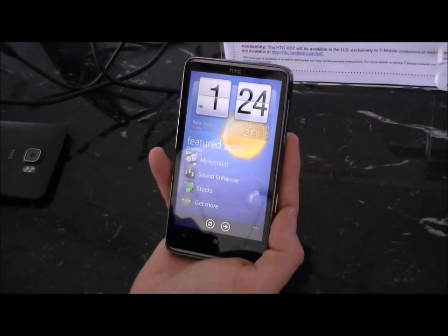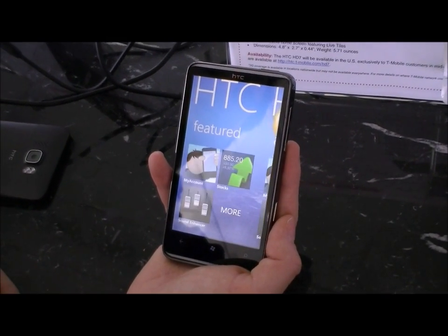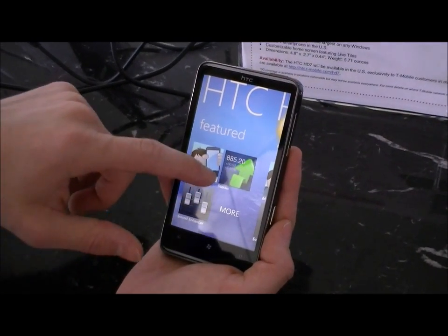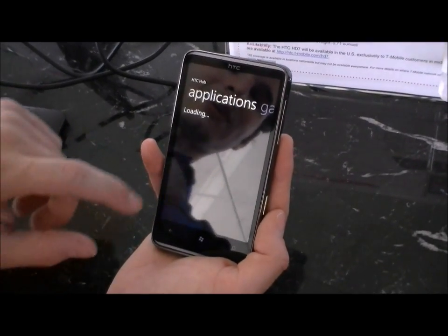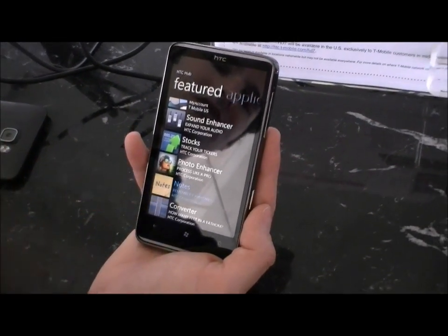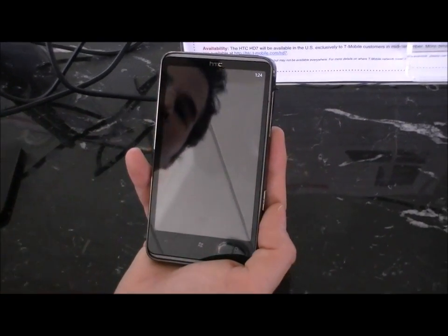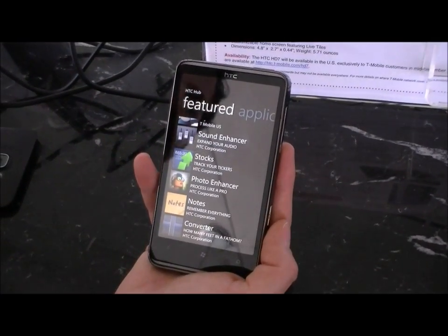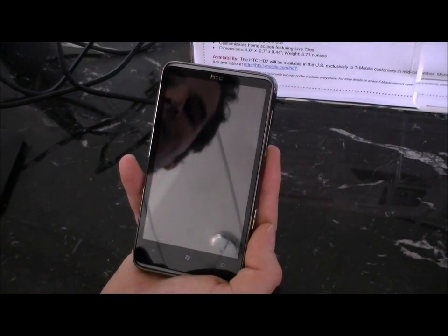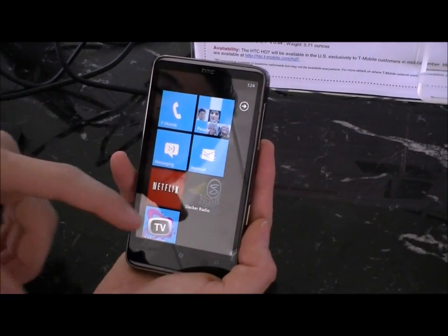So we can add a variety of different kind of features to this. So we can click Get More, and that should launch us into the choices. So we can do stocks, sound enhancer, and let's get more. It's going to jump us into sort of a little application download area, so we can get the Notes application. And again, this is the stuff that we saw leaked. It's all very much consistent with what we've seen before, and we can't download that at the moment. Let's back up a little bit and see the other things that you can add to the HTC Hub. So you've got converter, photo, very basic things. I mean, HTC really hasn't done that much to make this a better experience. It's basically an install of Windows Phone 7 with a little bit of HTC magic.